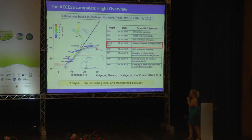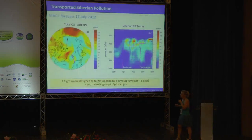Finally, as I mentioned at the beginning, we also have to understand the current Arctic air pollution. During earlier Arctic deployments in summer, especially during the POLARCAT deployments, we observed ongoing transport of middle latitude pollution into the Arctic. And I'm talking about summer, not spring, not Arctic haze, really during summer. Again, during the ACCESS campaign, we realized that there's a large CO plume coming across the pole, approaching our measurement area.